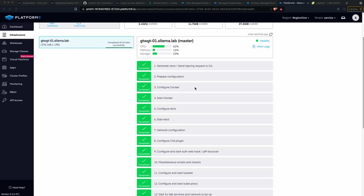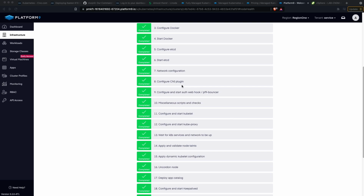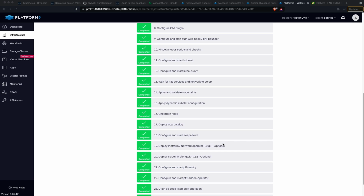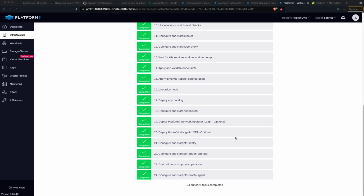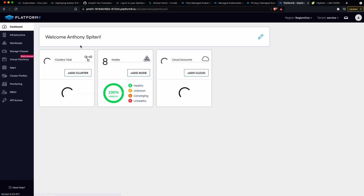So, configuring Docker, starting Docker, configuring etcd, installing the network, configuring the kubelet and kube-proxy, and then running a whole bunch of other bits and pieces, and also adding some Kubernetes deployments and controls in there, and also deploying some Platform 9 controls into the cluster as well. So let's go now here, and you can see that we've got the option now to do a dashboard and get the kubeconfig. So if we go back to clusters though, so let's go back here.